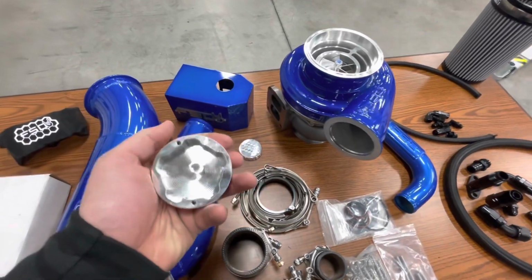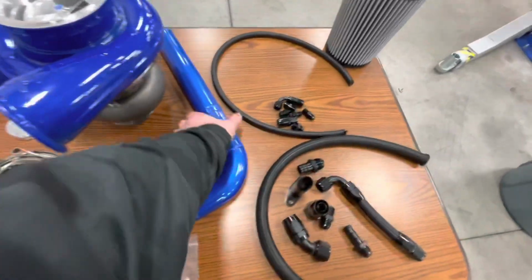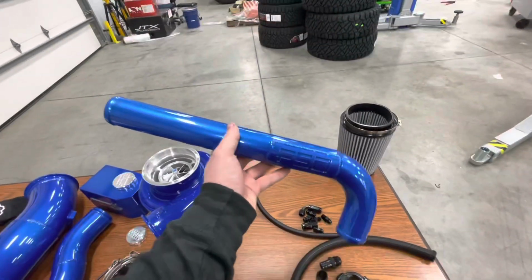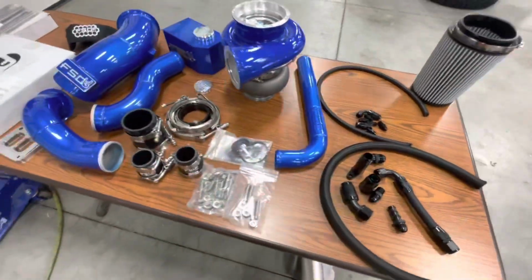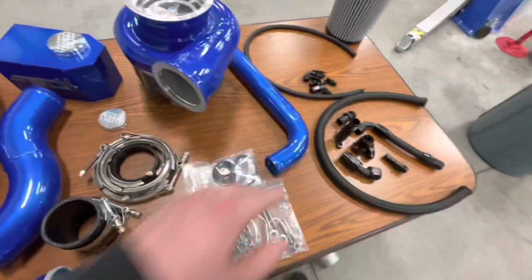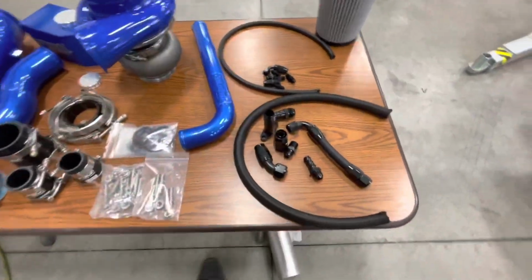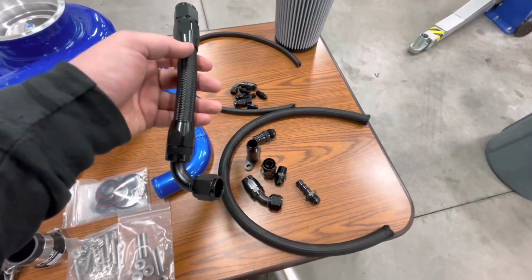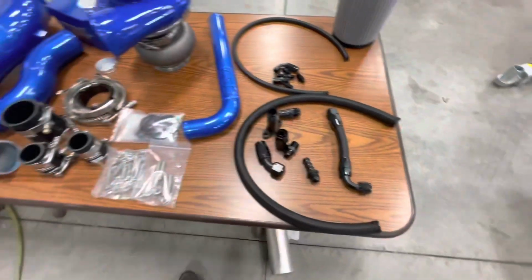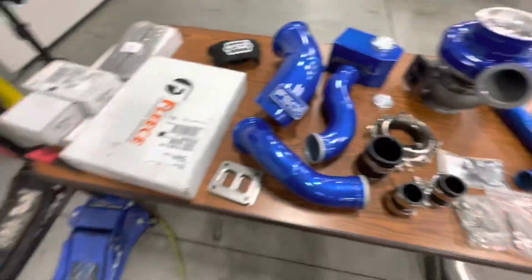And then that's the billet cap for the reservoir. And then we've got an upper coolant pipe. He sent us one of these and said, try it out, see how you like it. I usually put coolant pipes on all my trucks, so if I like this one and I like the clamps and the boots and everything, we'll start ordering these for every one of our trucks. We also got a top heater hose delete. It goes into braided instead. Looks 10 times better.